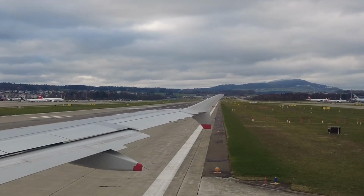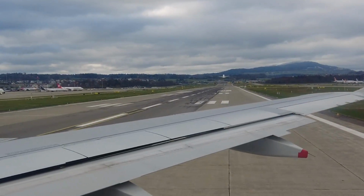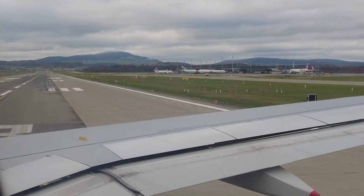Anyway, with a delay of 40 minutes, it's our turn to take off. The cabin crew does an impressive job preparing the cabin for takeoff, something that's unfortunately not the case on numerous other airlines.